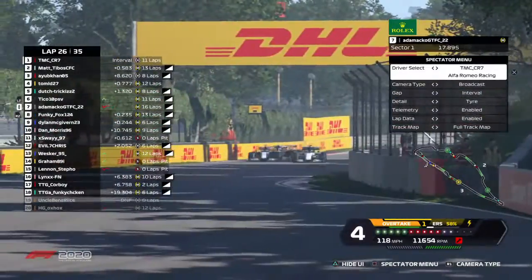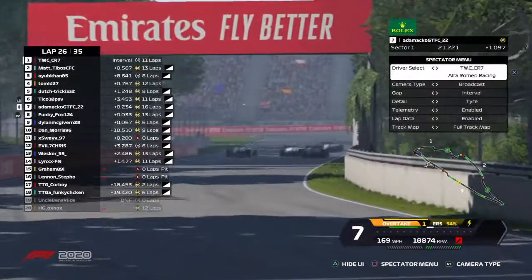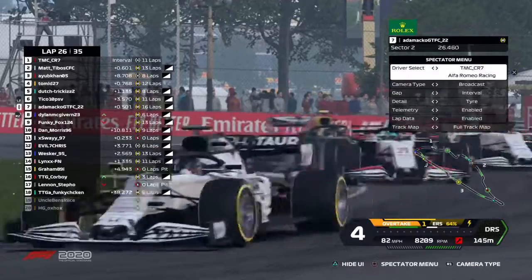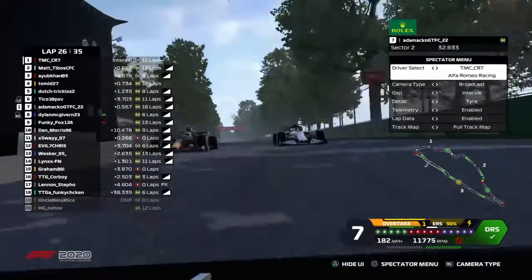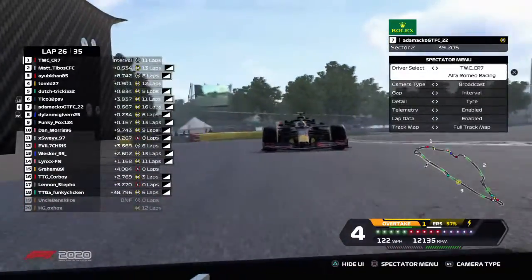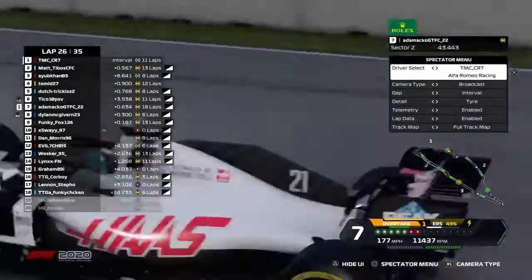Oh, was there a touch there? Tico's through. And now Funky Fox down the inside as well. Adamako gives him the room. Holds on. Dylan's trying to buy into this as well now. Now Dylan at the inside of Funky Fox. They're now side by side down the DRS straight. And Dylan gets the move done. Has the inside, so great opportunity, great battling between these four. What a move, Dylan. He's changing as well.